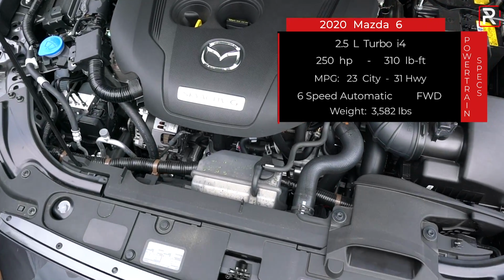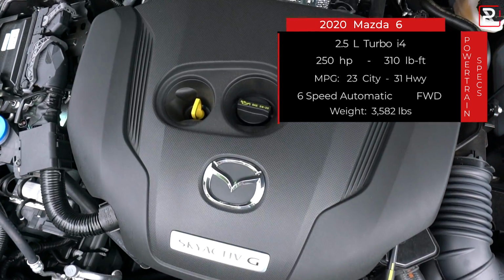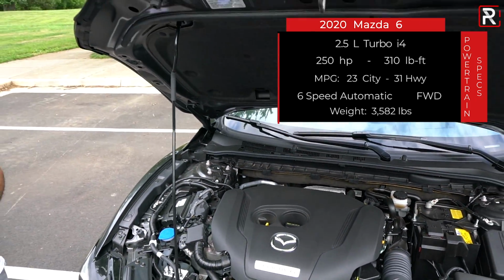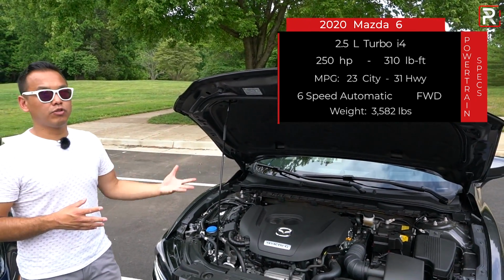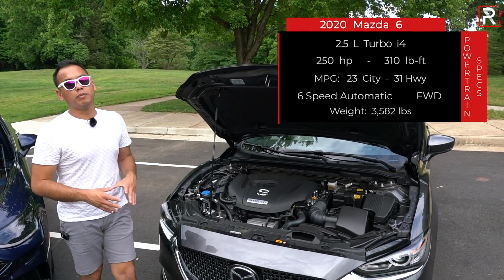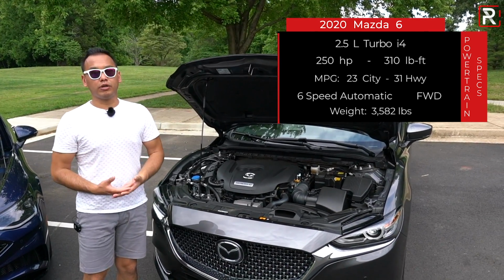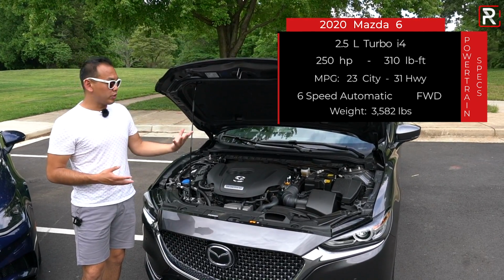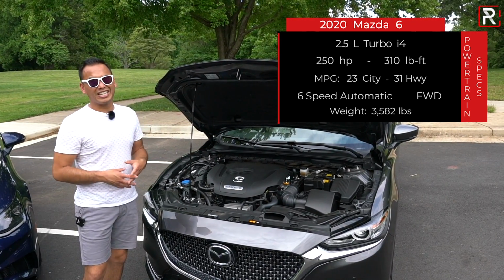It makes 250 horsepower if you fill it up with premium, and 310 pound-feet of torque, which is an amazing amount of torque. It's the highest torque that you'll find in the segment. It all goes out through one choice only, a 6-speed automatic transmission. That is down a couple gears versus most of the competition. And the Mazda only comes in front-wheel drive. I was really hoping they would offer this car with all-wheel drive. It kind of needs it.